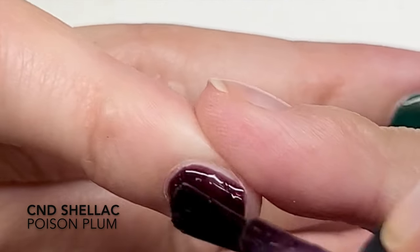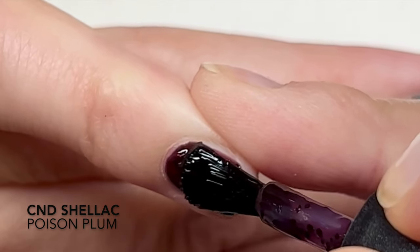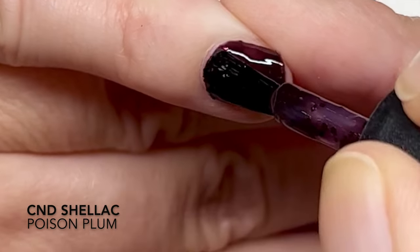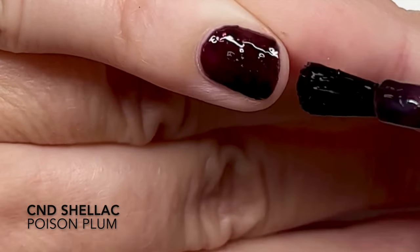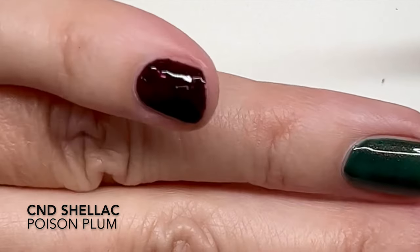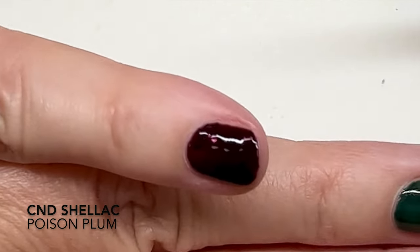I'm really curious what you think about this color. Actually, the color is nice, just the formula. It probably needs like 2 layers of top coat. This would drive me crazy.